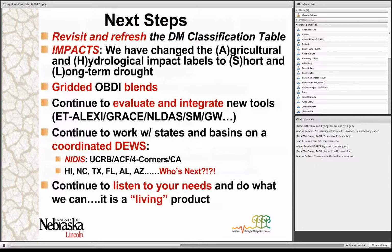Next slide. So my last slide will just focus on where we go from here with the drought monitor, and then later on we'll open it up to questions from you folks. Again, we're always open to integrating new technologies, tools, and indicators. That's what makes this product unique as well. We're able to capitalize on the latest and greatest indices or technology, whether it be remotely sensed or on the ground. We're trying to take impacts into account more and more. The new drought impact reporter is helping us do that.